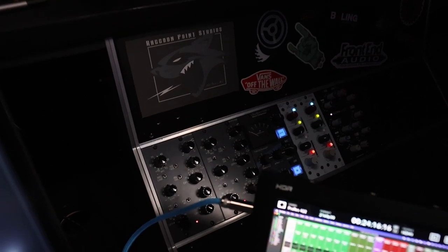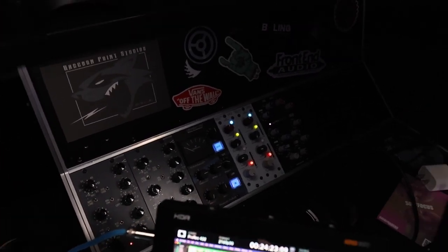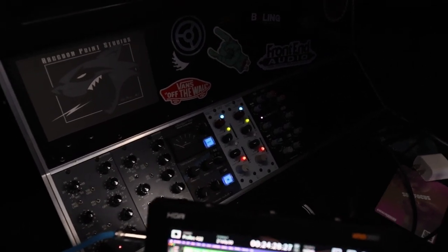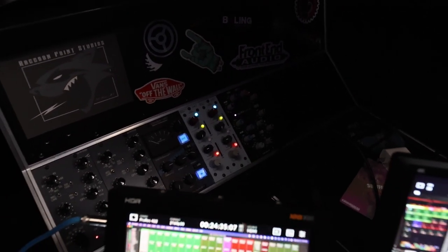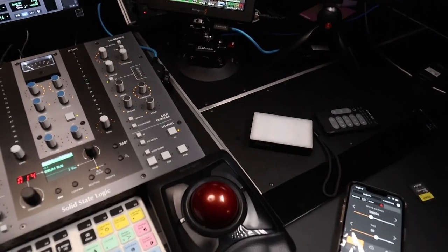1073 style stuff and an SSL style bus compressor from Dramastic Audio. It's the Obsidian. And then I have the Neve 542 tape. And then I have an SSL ultraviolet stereo EQ that's hard to see back there. Sorry about that. Maybe I should put a light there.